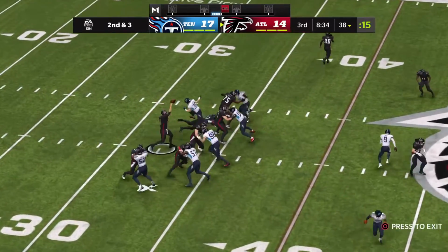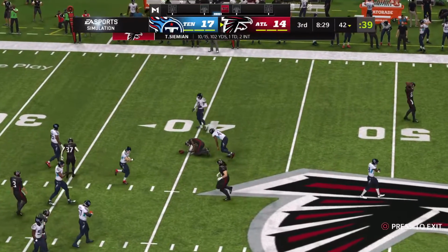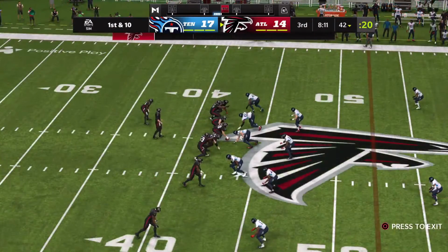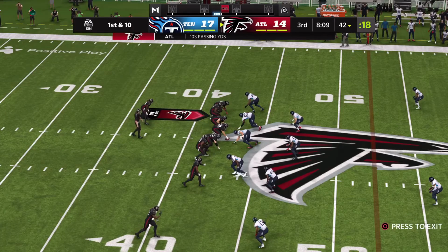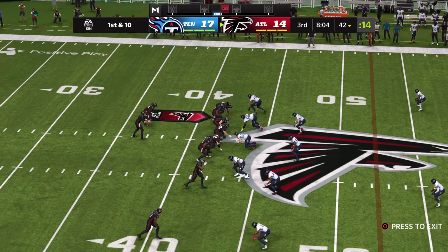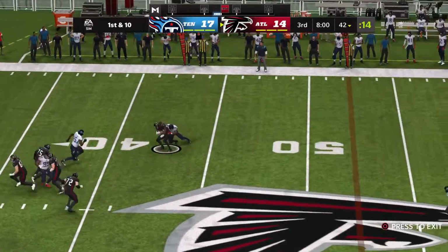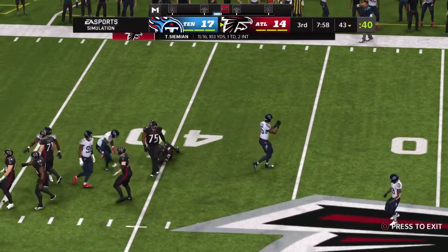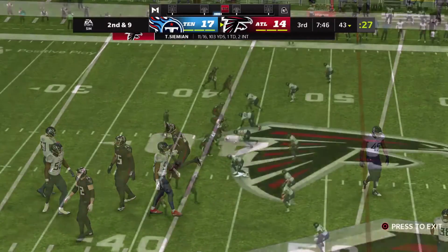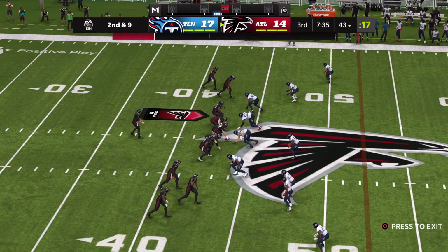From the 38, Simeon. And that's going to be caught by Peoples-Jones. This has to go down as one of the simpler routes in the playbook, but oh so effective. Nice completion there. Keeps the sticks moving. On 1st down, Simeon. Throw left side complete. That's Patterson. A good rally to the football keeps him to only a yard, and it's 2nd down.